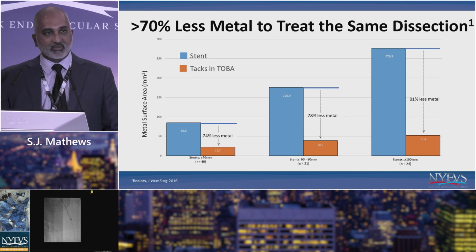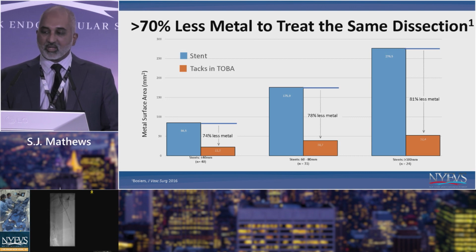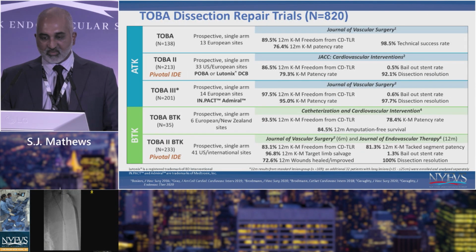So if we look at dissections, for example, you've done a good vessel prep, and then you have a long length dissection to place a long Supera or other type of stent, you'd be able to use 70% less metal to treat the same dissection, potentially using the scaffolding system using TACK. And then at the same time, it also preserves treatment options while giving you very comparable patency to the previous stent studies that have been done in the past.